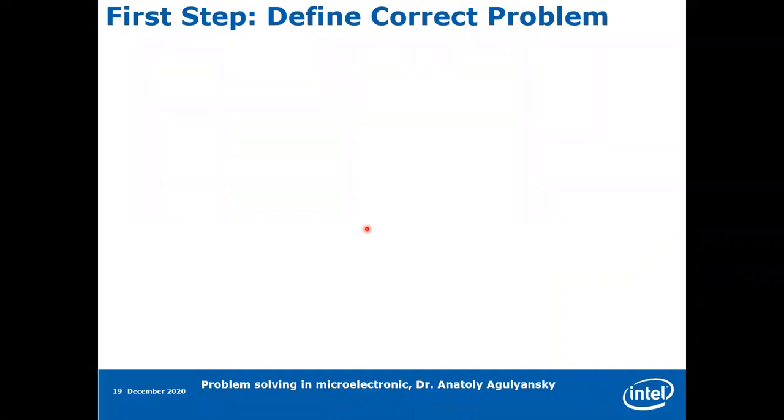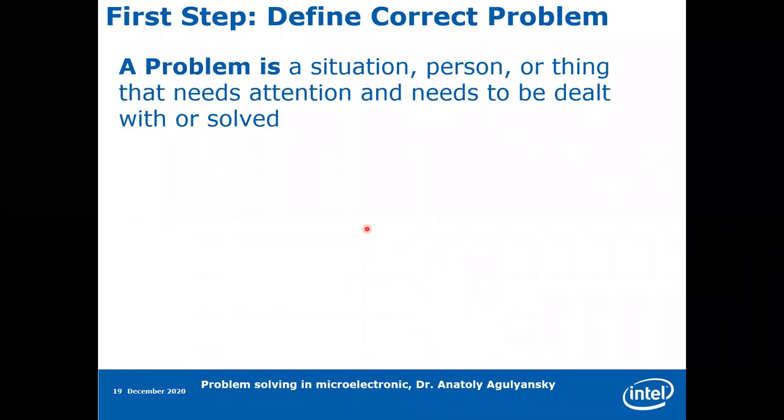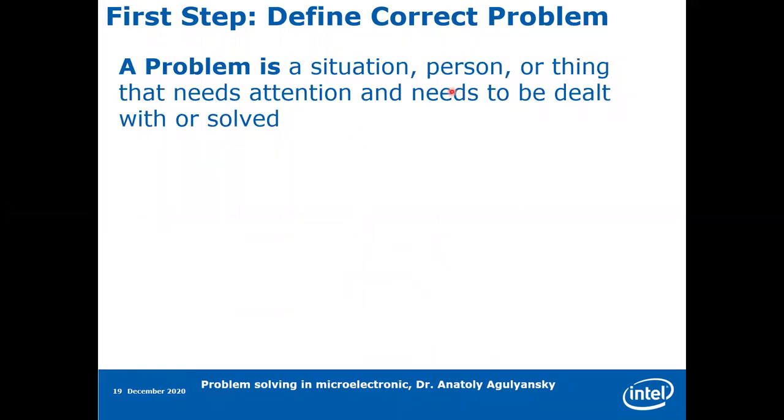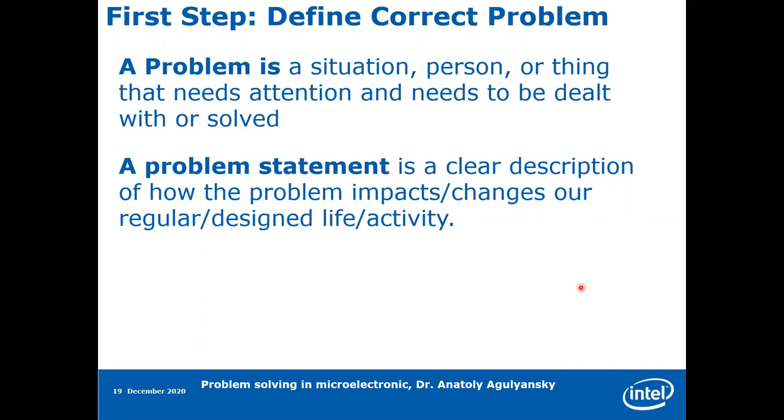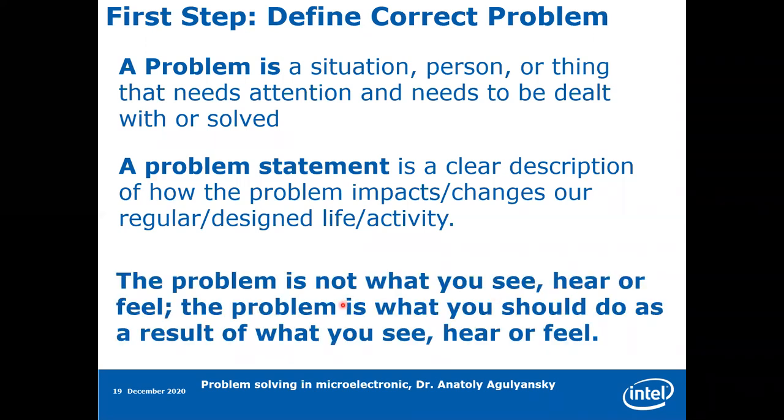So it's very important to find the correct problem. The problem is a situation or person. Unfortunately, in many cases, it could be a person. Or thing that needs attention and needs to be dealt with or solved. And a problem statement is a clear description of how the problem impacts our life, our real life. So actually the problem is not what we see, not defects on the wafer, but it's what we should do because of what we see.